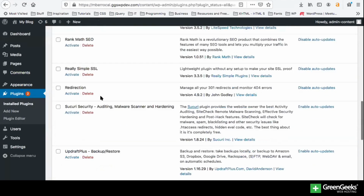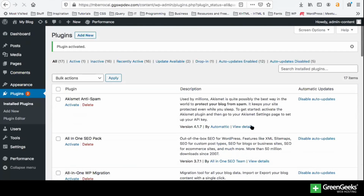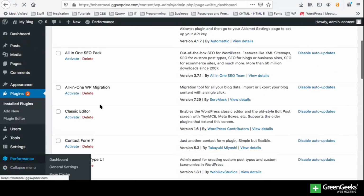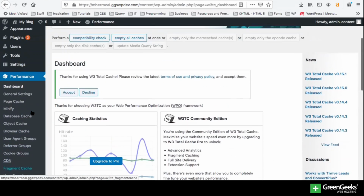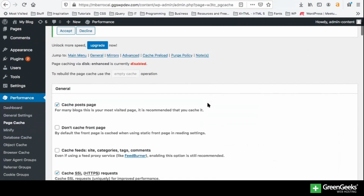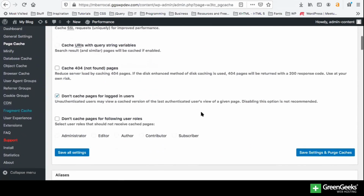So go plugins, go all the way down, W3, we're going to activate this guy. We're just going to look really briefly, because this is another monster. As you can see, it has a lot of options out there. It has the general page, minify, database, object, browser, user agent. So it has the same settings as the previous one, but it's just a different configuration, different ways to do things. So if you want to go with it, absolutely go with it.